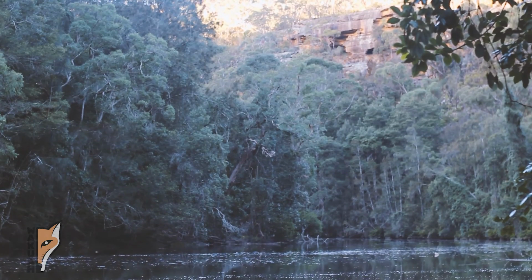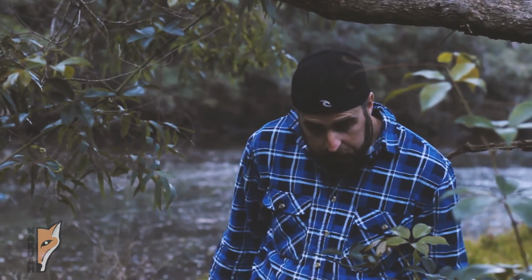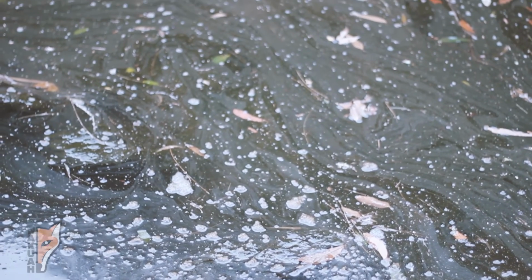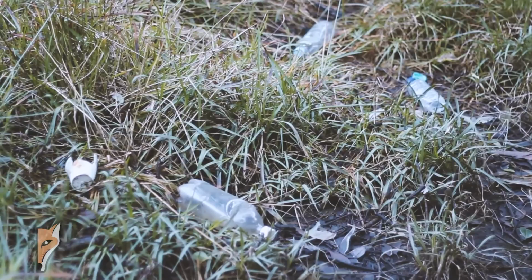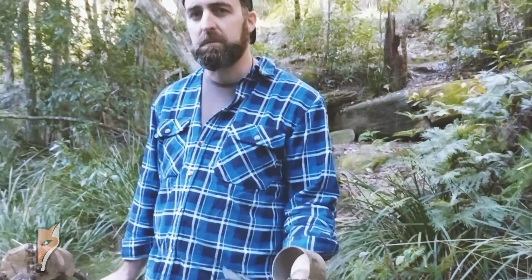As beautiful as this place is, it's a bit sad to see how polluted the water is. There's just this film on the water of this gross looking pollutant, and there's garbage and plastic everywhere. This is only the bigger pieces, so much little stuff. I'm running out of hands to pick it up. It's just disgusting. You've got to be more conscious of this.